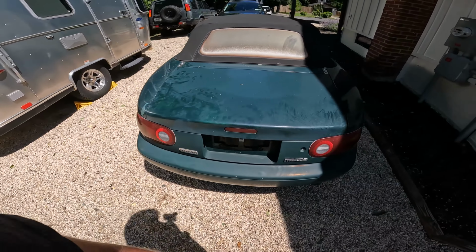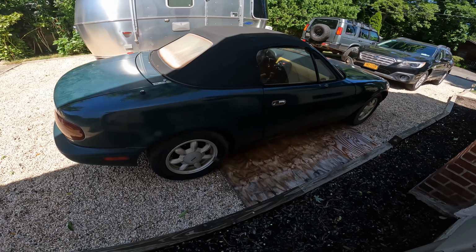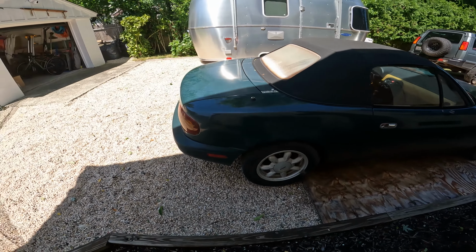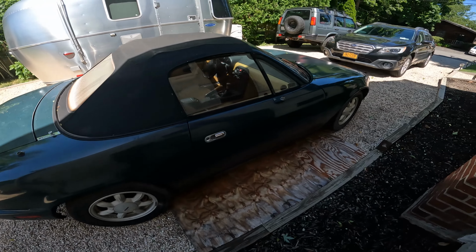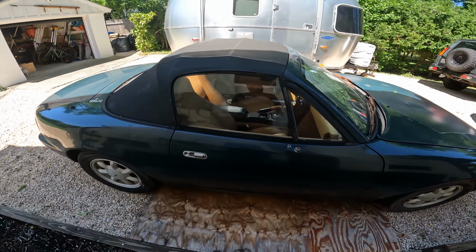So the driver's side is probably the worst at everything. Passenger side still looks like original paint. All the panels have the existing VIN tags on them, so we'll see. It should clean up pretty good. I'm excited for it.